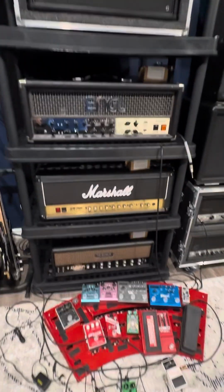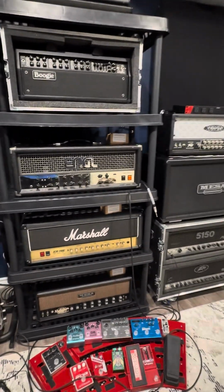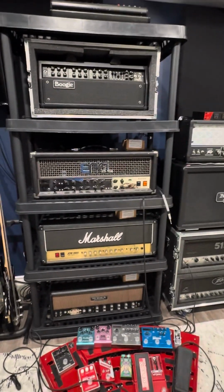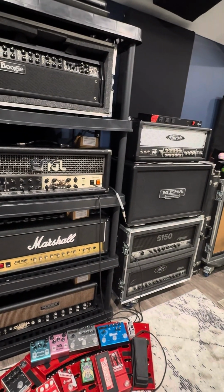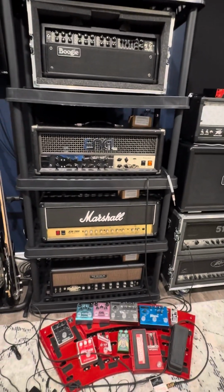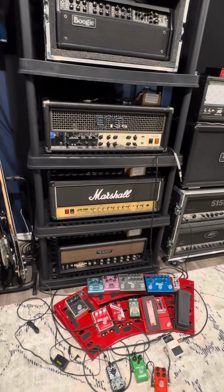I thought I'd run through my pedal board and the amps I use in the studio. I'm kind of doing a per thing for the studio right now, from drums to guitars to every piece of gear that I use in the studio, just to show what's behind all the songs. I'm a gear nut and I have a lot of fun with this, so I thought I would show everybody what's behind the scenes.